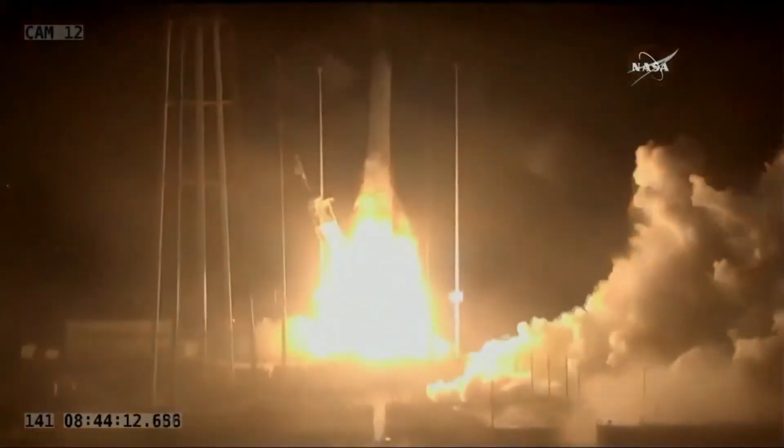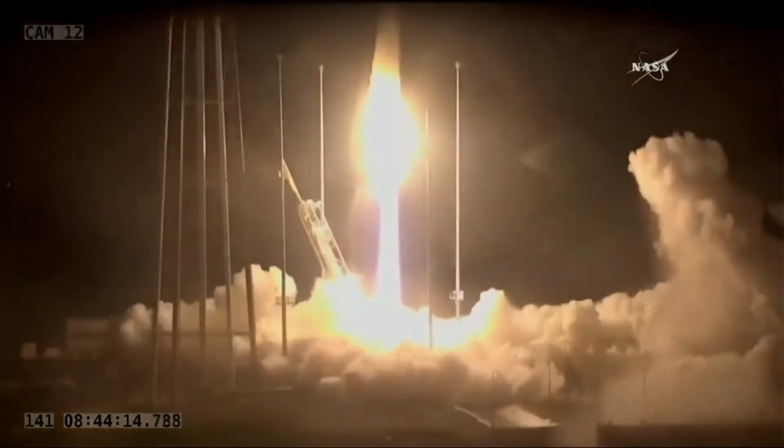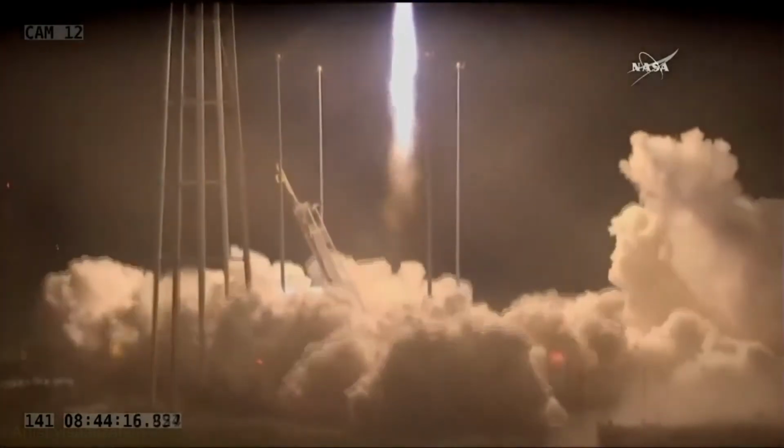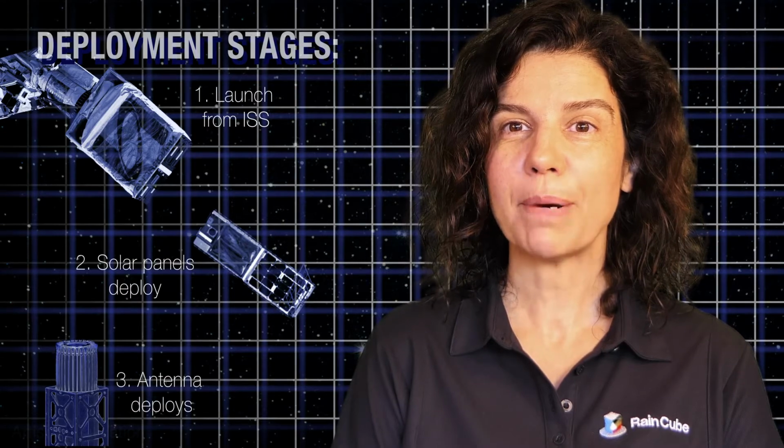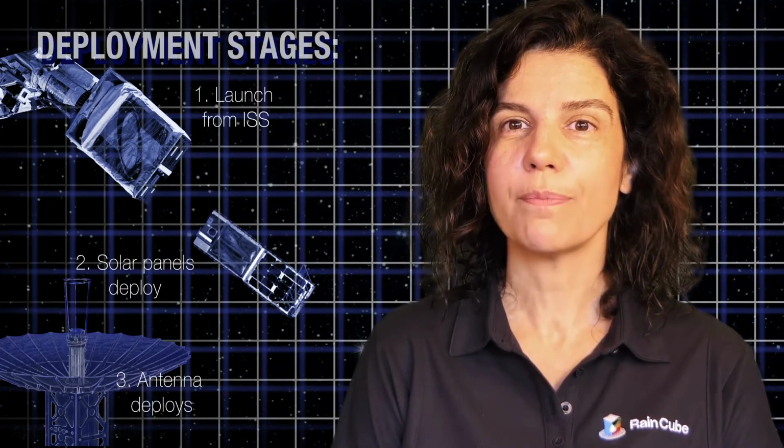And Antares lifting off. After 5 years of development, RainCube and Tempest-D were both selected to launch from the International Space Station. From there, it was just a waiting game until they were deployed to space. The deployment to space is the first time the spacecraft is put to the test, and CubeSats are so small that every single part needs to work. If any one part fails, it can be mission over.